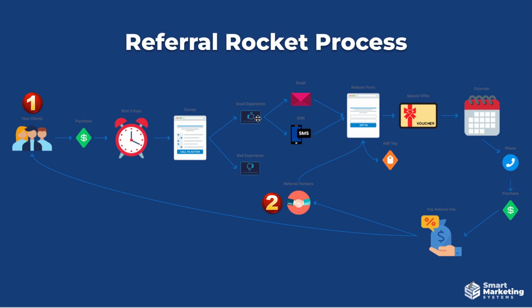If they did, we're going to send them email and text messages asking if they know anyone who could use your services. If they refer someone, we're going to add a tag to their contact saying that your client is the person that referred them, and we're going to offer the person that they referred a special offer. Like we've done in some of the other systems, we want to entice people to purchase from you.